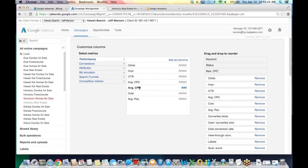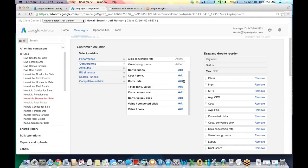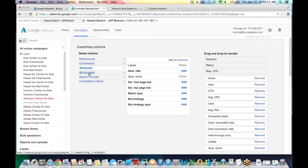You can add in average CPM, which is average cost per thousand, which would be for the display network, so you don't want to include that. But conversions you can include, conversion rate or cost per conversion. Attributes is where the quality score is located, so it's already been added in.